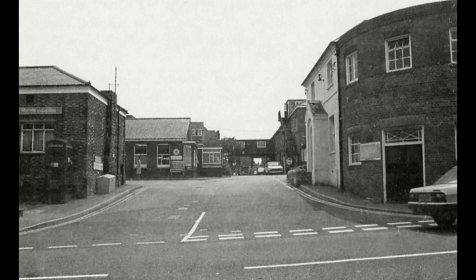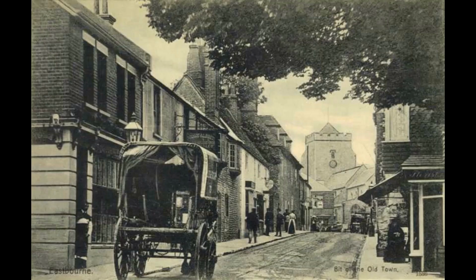And moving further on into the 19th century, this is how the High Street used to look. And yes, this is the High Street. It still is the High Street because this was the original town of Eastbourne before development moved round to the railway station area after the coming of the iron rails. Very cramped and crowded, as you'll see, but very busy.